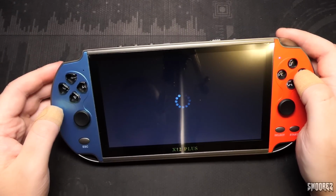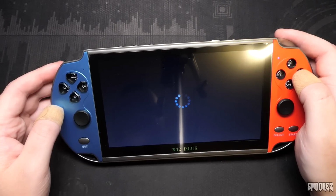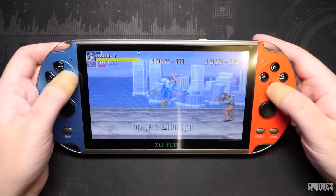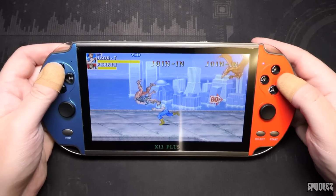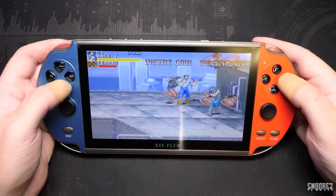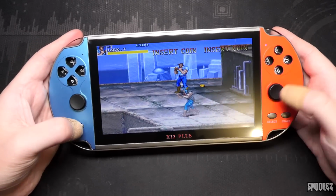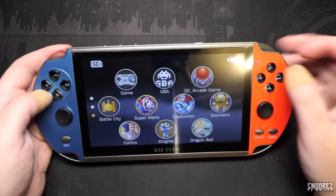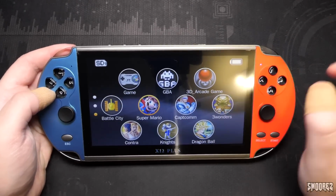Also, I've just selected Dino, which I think is Cadillacs and Dinosaurs, which I only played once and haven't played again. Punching dudes in the face, and dinosaurs are flying around and all that sort of good stuff's happening. Let's move on. It runs pretty good. GBA seems to run fairly good too, but wait till we get into proper GBA stuff.